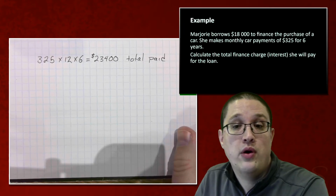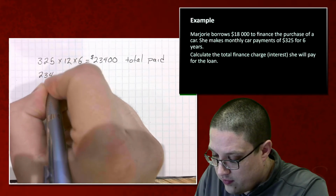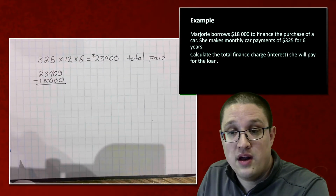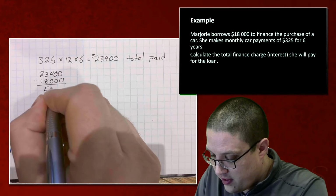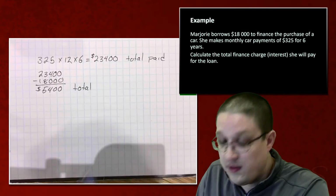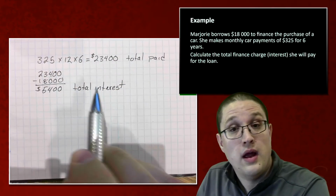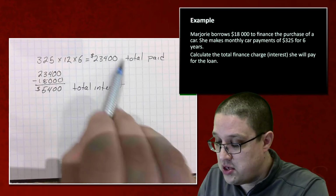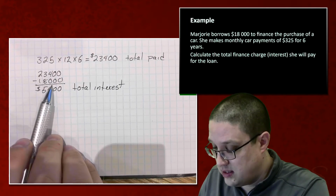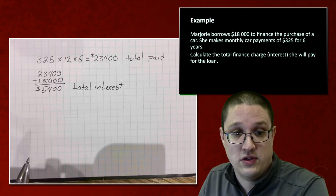However, she borrowed $18,000 in the first place. If we subtract those, $23,400 subtract $18,000, we end up with a total of $5,400 in interest that Marjorie paid here. So another way to think of this is how much she paid in total, but she only borrowed $18,000. So the question is, how much total interest did she pay? Well, anything above that $18,000.